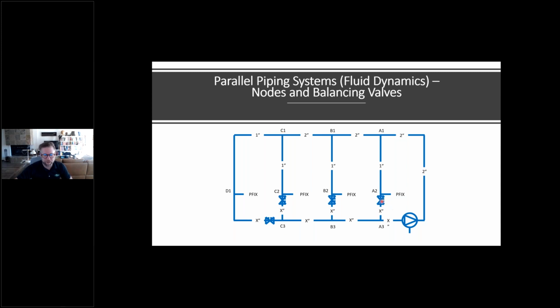And so this balancing valve will have a greater pressure drop across it. You'll have it be closer to being closed than this one. And C will be even less than B. And then you have your D loop, which will be the most open, the least closed balancing valve, because it'll allow the most amount of water and it will require the least amount of pressure, because again, that water is going to take the path of least resistance. So that's the concept of fluid dynamics.